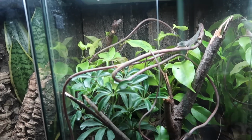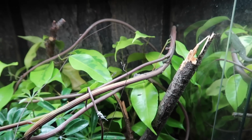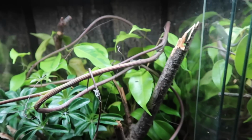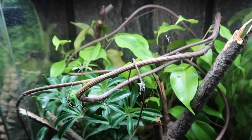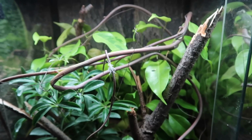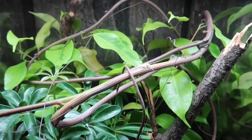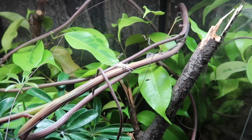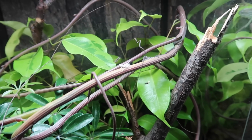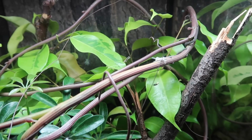These guys are super fun to watch eat. When it comes to feeding my chameleons crickets, I typically like to let them hunt them themselves. It's good enrichment for them. It's good exercise to have them move around for their food. It gets them shooting their tongue. If you're always tongue feeding them, they don't get the proper exercise or enrichment that they really enjoy. So I personally really like free feeding them.